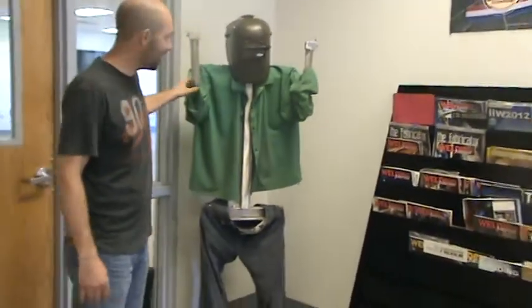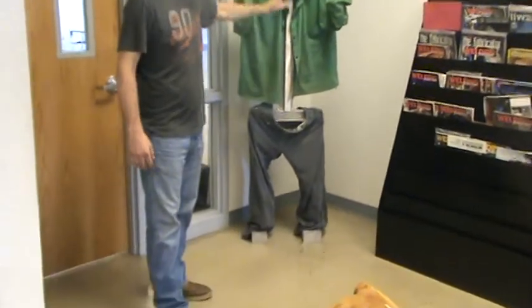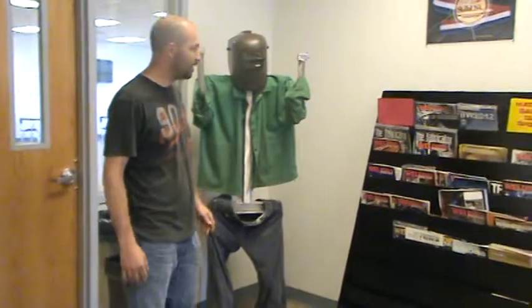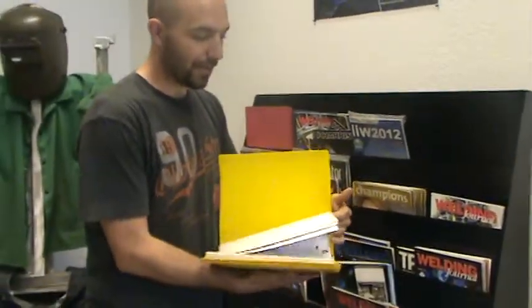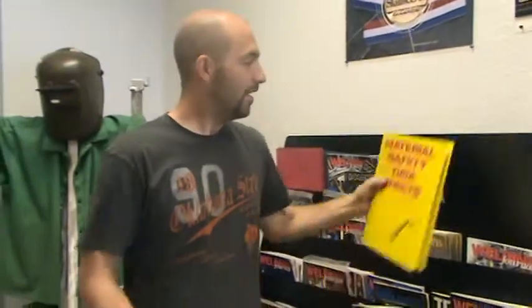The first thing that my students see when we walk in is that it has its PPE on: a welding hood with a flip lens, a long sleeve jacket, and pants. Moving on, they will also notice that we have an MSDS. It has everything that could possibly be in my program, from acetylene to Gorilla Glue.